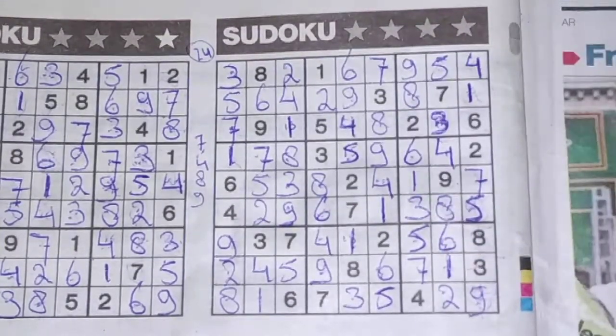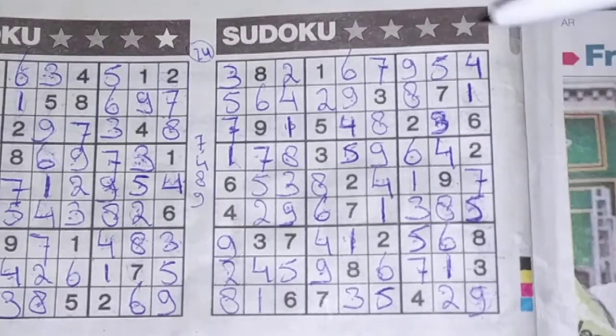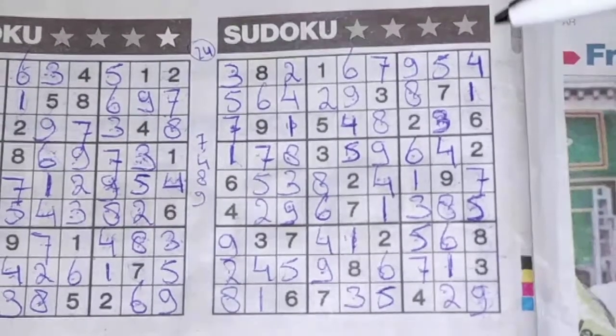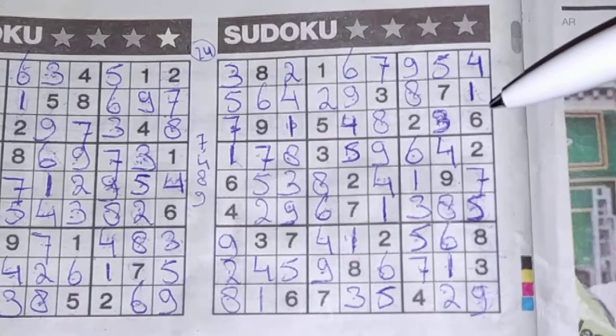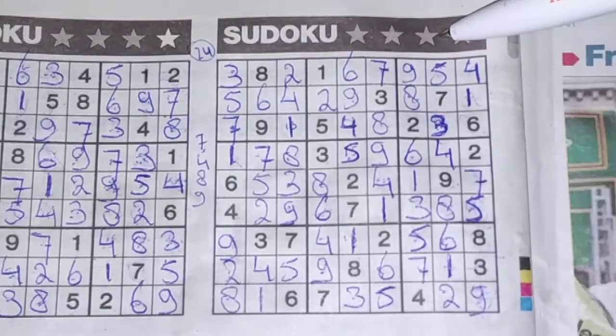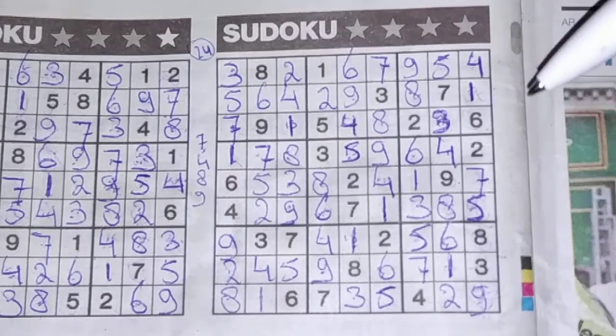Finish in 16 minutes. Well, I'm very pleased for a 4-star Sudoku in 16 minutes. Sometimes I need more than a half hour. Then it will be definitely a 4 stars. So, is this really a 4-star Sudoku? Rather a 2 stars or 1 star.